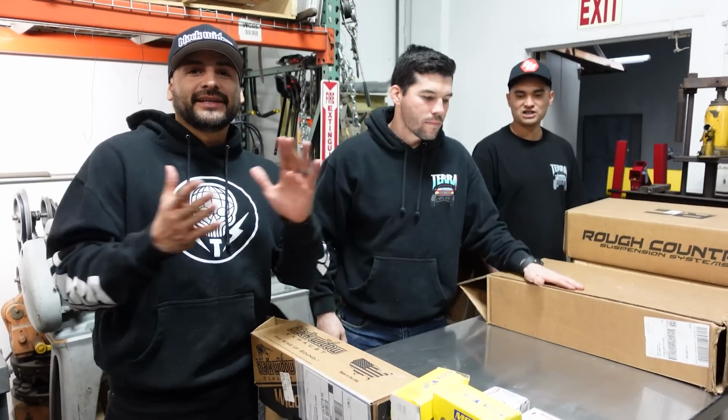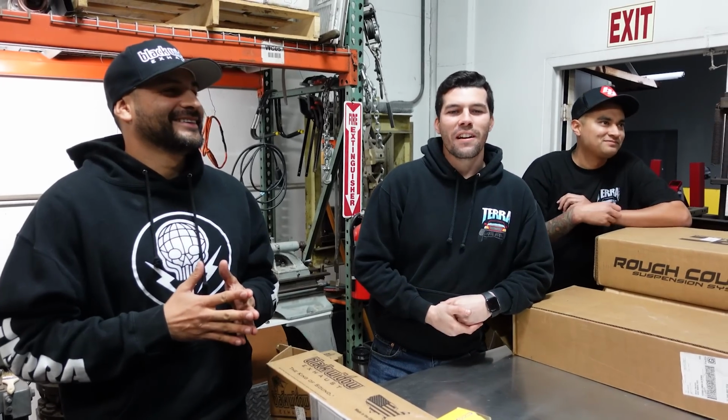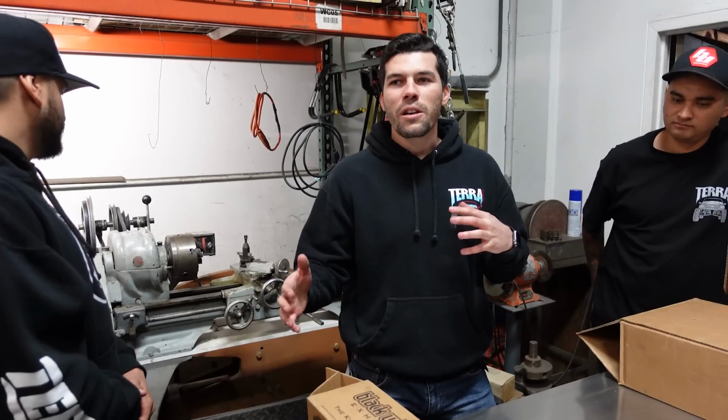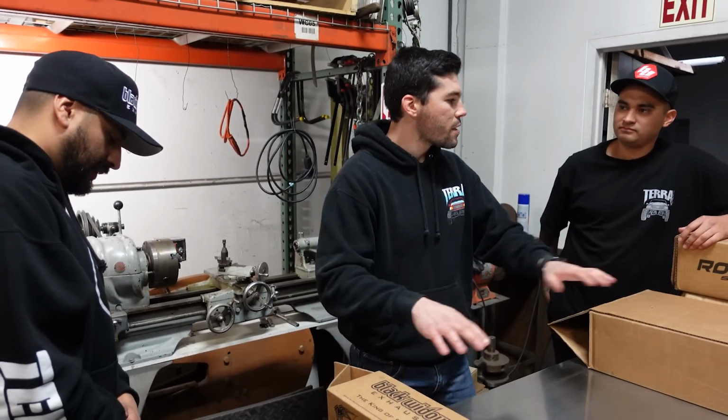A huge shout out to Dylan and his fam for letting us utilize the compound. What do you guys call this place? It's like a tiny shop, so it's just big enough for the Ranger, and that's about it. But we're gonna make it work. And that also applies to a point I wanted to make as far as Nelson's budget build step is, even though we're in a shop and not everybody has a shop, all this stuff you could do in your driveway.